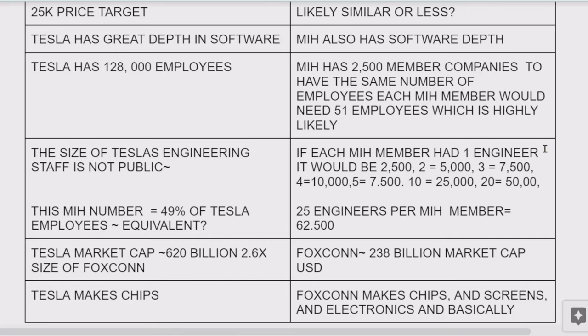Out of 51 employees, they have 10% be engineers, or even more than that. I'm sorry, I have a slide error in that number four, but if they had five engineers at each company, that would be 7,500. I think I have those numbers transposed. Anyway, if they had 10 engineers at each company in MIH, that would be 25,000 engineers as compared to 128, about one-fifth of Tesla. If they had 20 engineers at each MIH member, that would be 50,000.